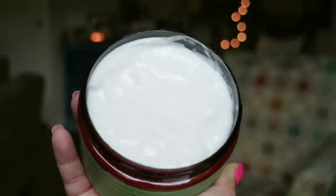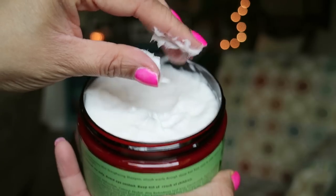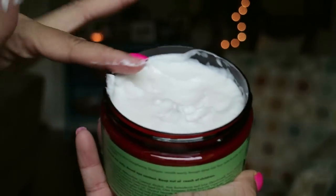The product feels very creamy. It has a very smooth consistency. Definitely feels very moisturizing, so I'm very excited to try this product. Even though I don't have the entire line of this collection, all of the products in this collection are infused with biotin and encourage hair growth.